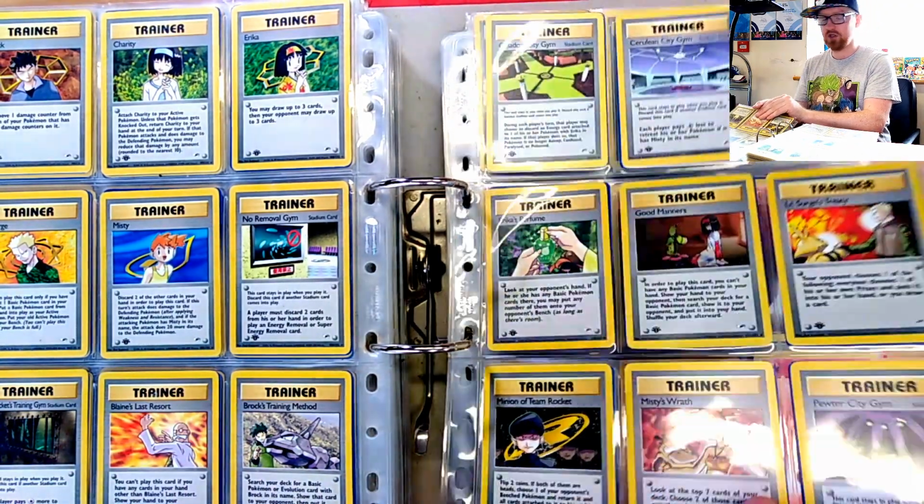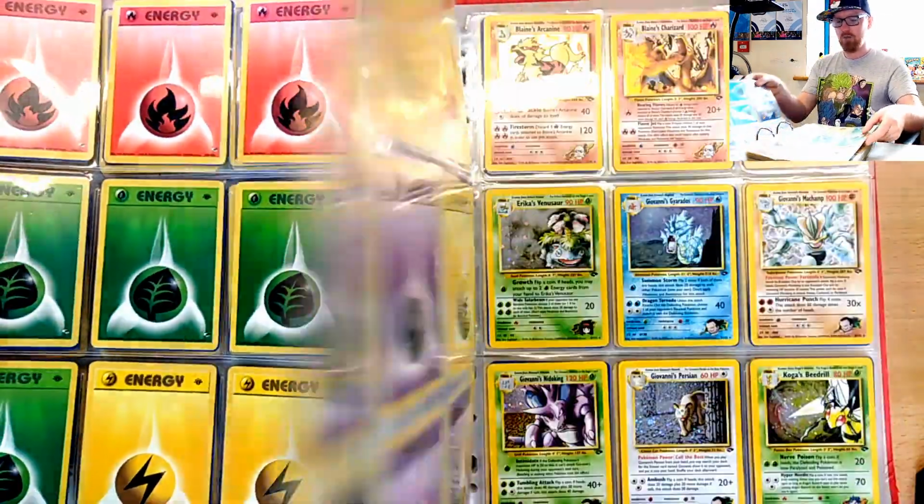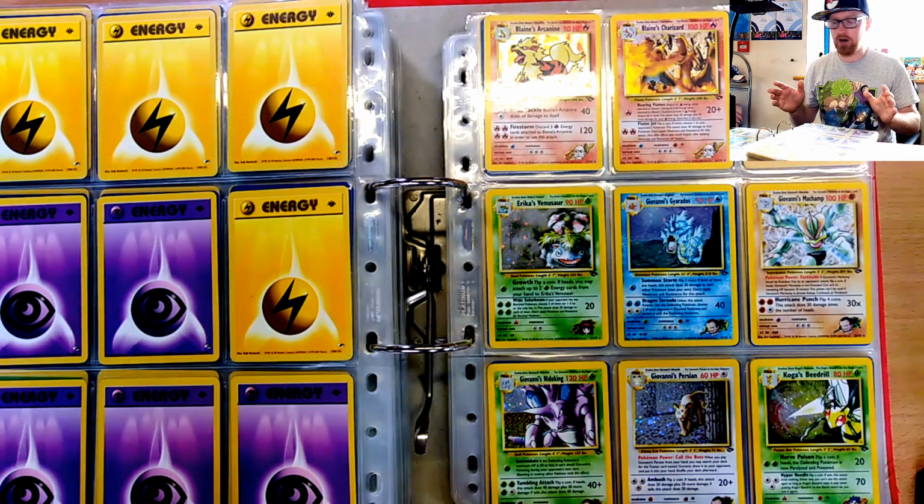Camera is still on there, which is great. Hopefully you guys can see me. There's a couple of trainers here. We're going to just go through this a little bit quicker. More of the energies. And now we're on to... so here we go. More Gym Heroes, more holographic.